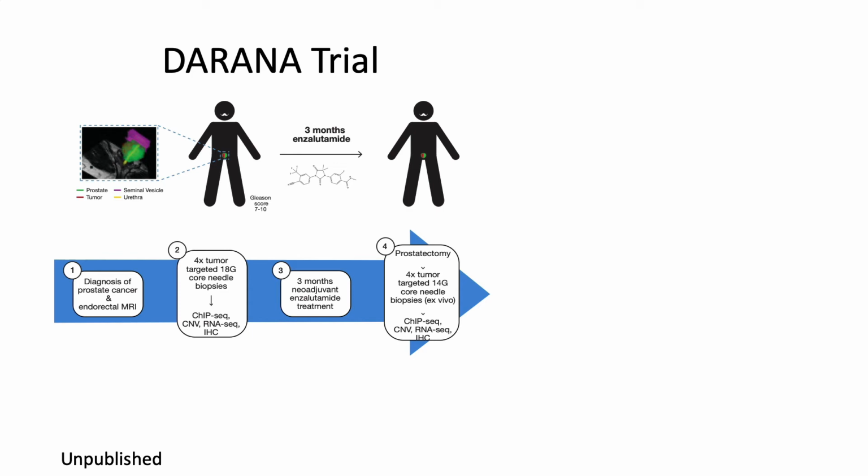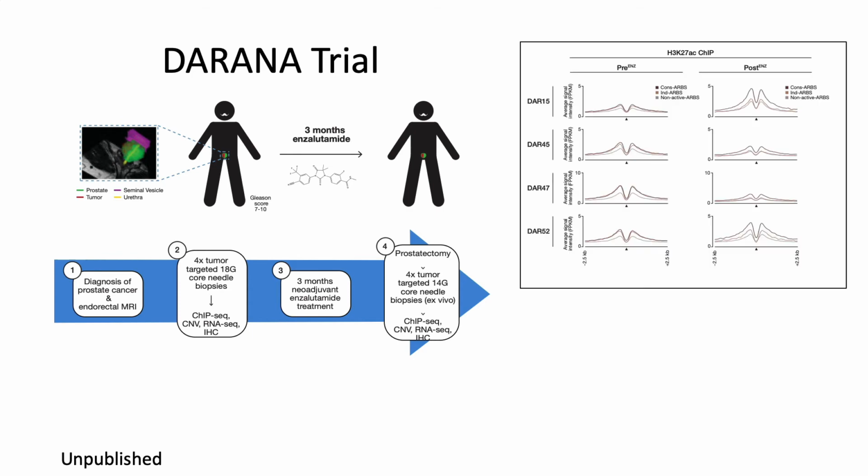So what that means is that you have two samples here. You have a sample whereby there's a functional androgen receptor in the beginning and a sample where the androgen receptor is not functional at the end of it. So this is largely the same thing as what I do in a Petri dish, in a clinical setting. And to my great surprise, the correlation is spot on.